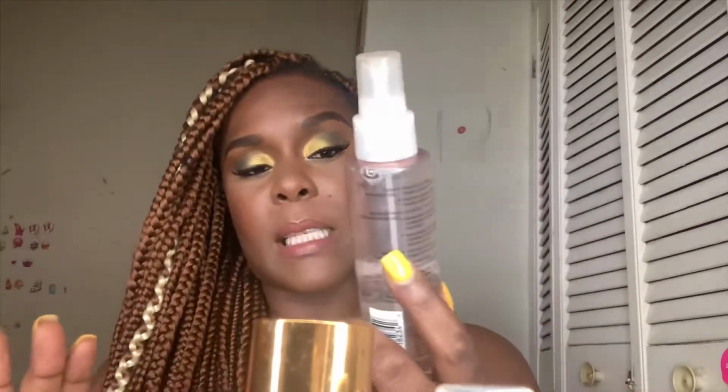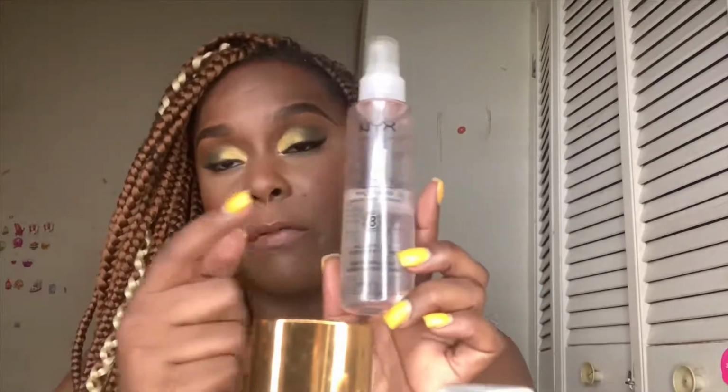Now, I'm not necessarily saying that this is going to work well for everybody who suffers from oily skin, but from what I understand, this setting spray from the Bare With Me line is supposed to work for every skin type. And I have oily skin. You guys might have super oily skin, and I have to incorporate a lot of things in my skincare routine in order for me to control these oils.